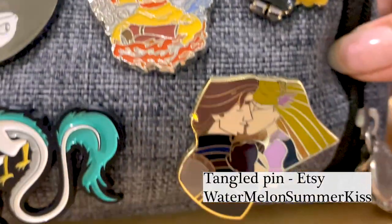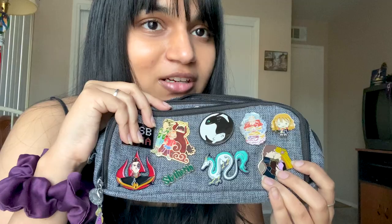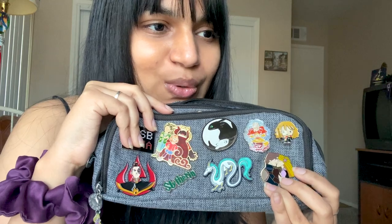This one my parents would probably kill me for. I am a huge Tangled fan, and this was the cheapest Tangled pin that Etsy had, so I bought it because it was cheap. It was like $5. You're never going to get a pin for $5, and I know my parents would kill me for this, but I still had to get it, okay?